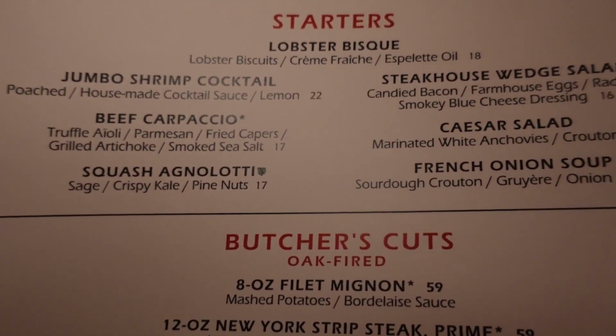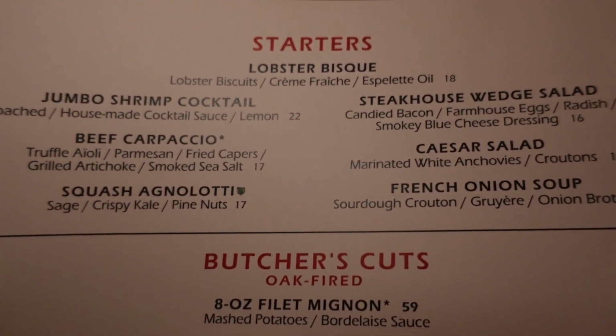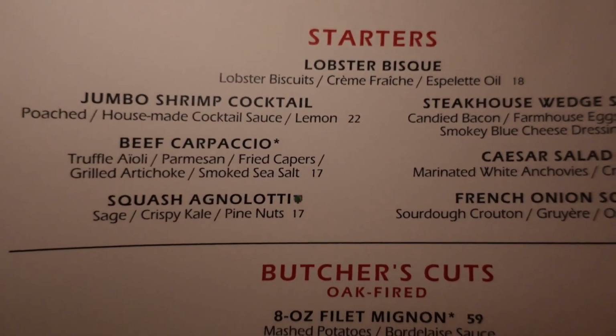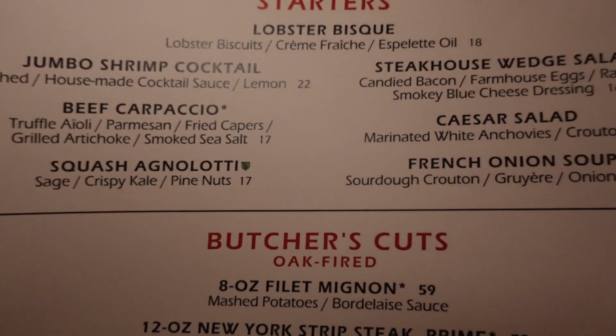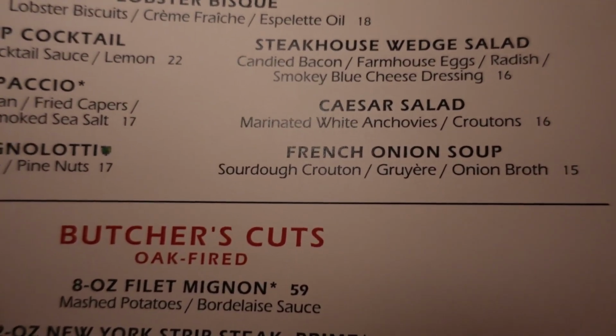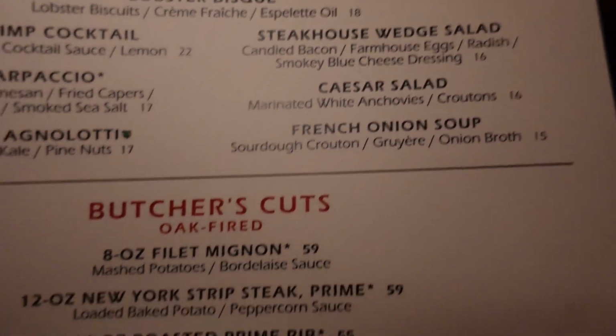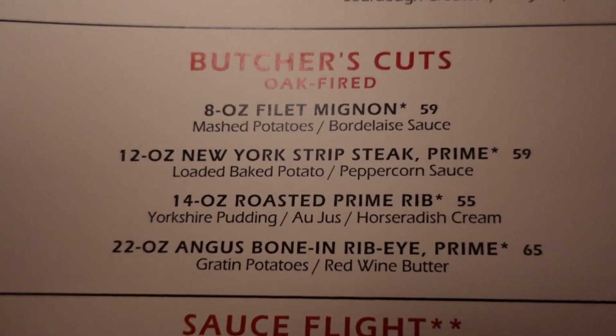Hey, we were just at the restaurant that said they invented shrimp cocktail. Well, not the restaurant, but the casino. Beef carpaccio, French onion soup. You know me and French onion soup. We already talked about that. They do have a wedge salad. But this is all about the beef, the steak, I think.